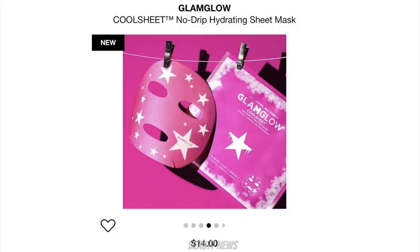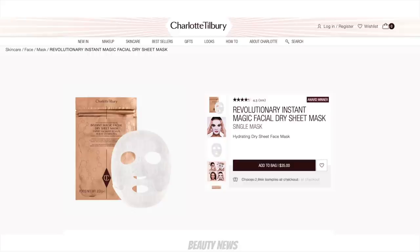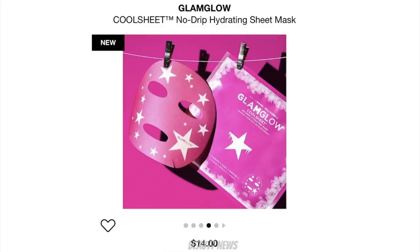I wonder if this is similar to that dry mask. Who was it from? Was it Charlotte Tilbury? They do a dry sheet mask, and you're meant to be able to reuse it a few times. Let me see. That's reusable though. But I'm wondering if this is meant to be like a dry sheet mask.